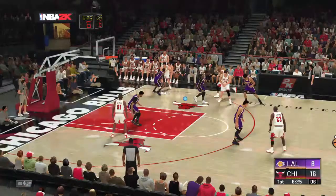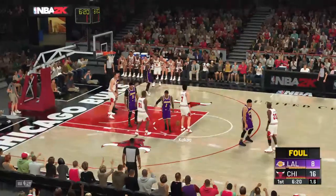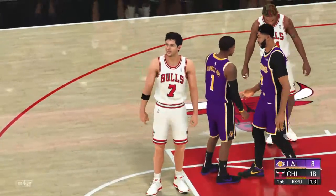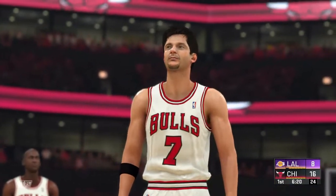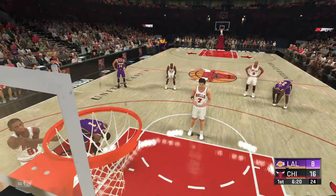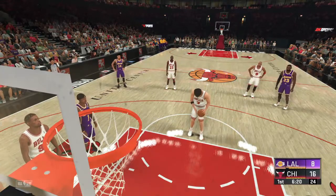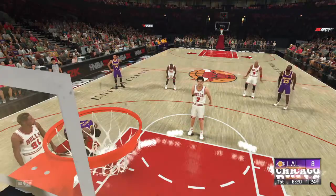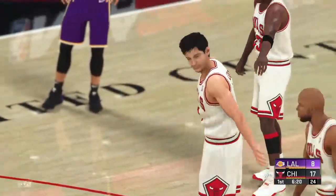Outside, Kukoc. 5 on the clock. And he could not get that one to go. A lot of contact, and he'll go to the line for 2. That one on Caldwell Pope. Bulls shooting their first free throws. First trip to the line in this one. Shooting 2. That's good from Kukoc.